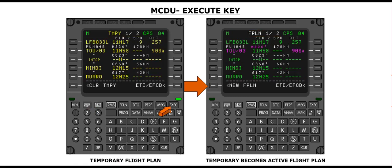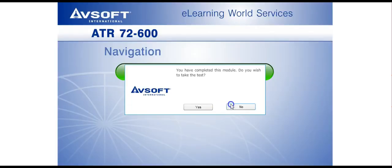Some actions require a validation by the crew. This is indicated by the illumination of the execute light. When this light is illuminated, it means that you need to press the execute key in order to execute the command. This concludes the navigation module.